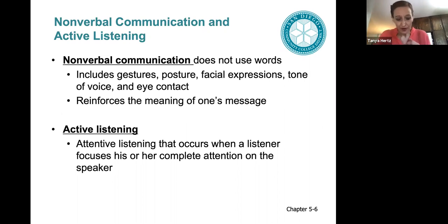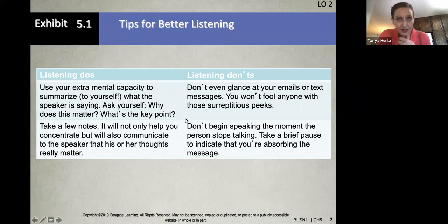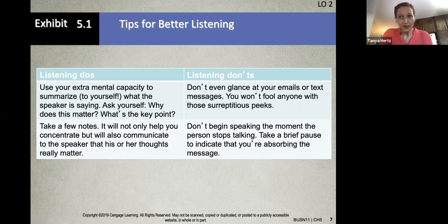Many people are in a conversation just waiting for their turn to speak. And that's not the kind of person that is going to understand. You're not going to learn if you're just waiting for your turn to talk. So, some tips for listening better. Use that extra brain power that you have to digest what the person is saying and then put it in your own words, right?